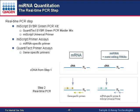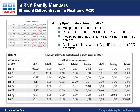And on our GeneGlobe webpage, where you can purchase siRNAs as well as gene expression assays, we will also have all microRNA-specific primer assays available, which can be combined in the real-time PCR assay to sensitively and efficiently quantify all the different microRNAs which are currently known to date. And the same technology can also be used to analyze the messenger RNAs, which may be affected by the regulatory function of the microRNA.